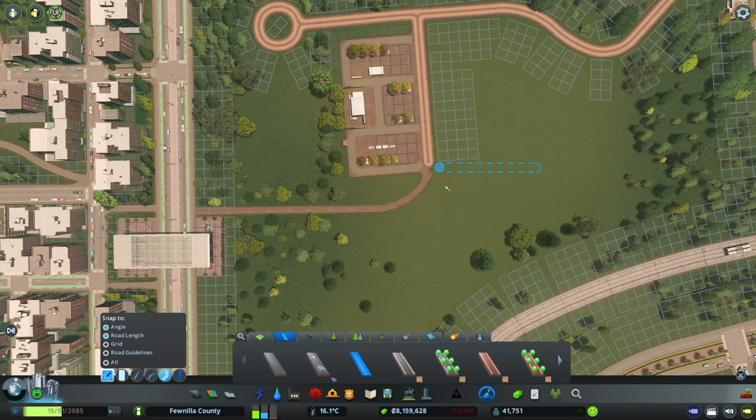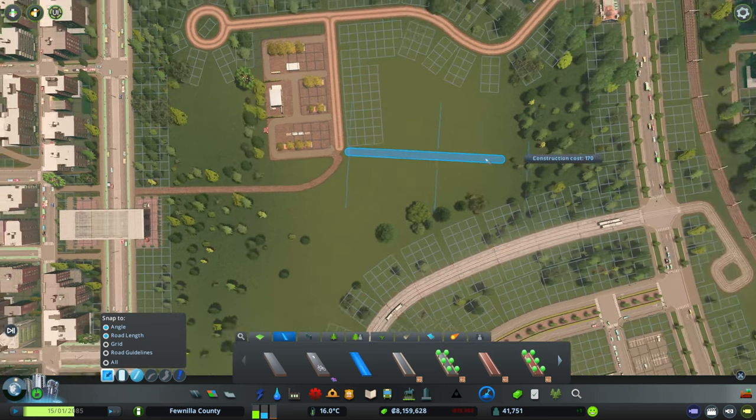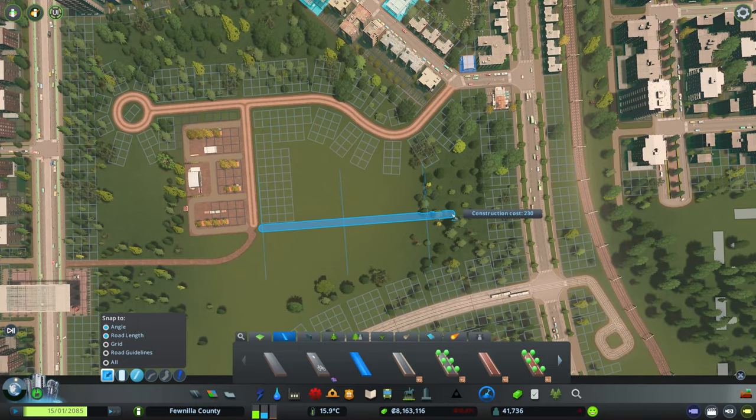And then I think we'll also have a path that is going to frame off this area going off in this direction too.